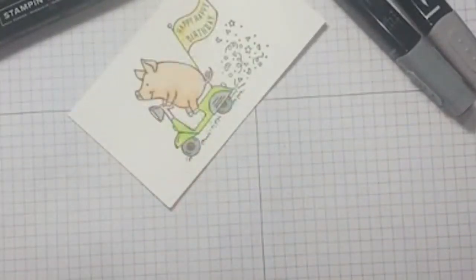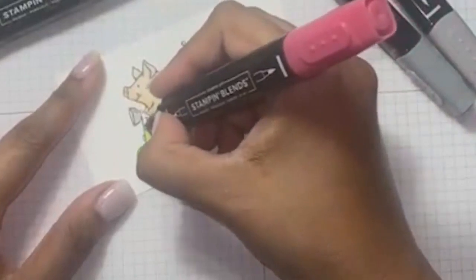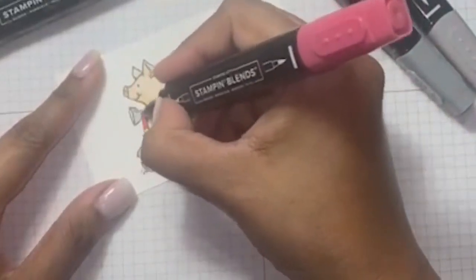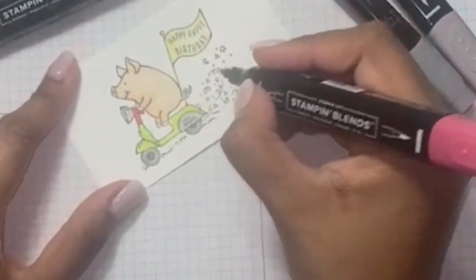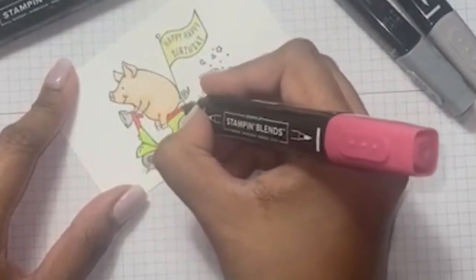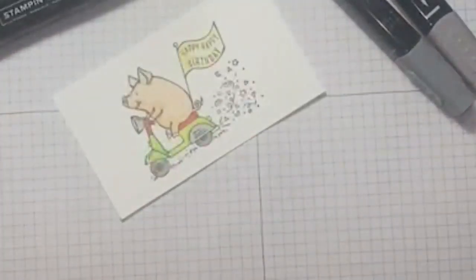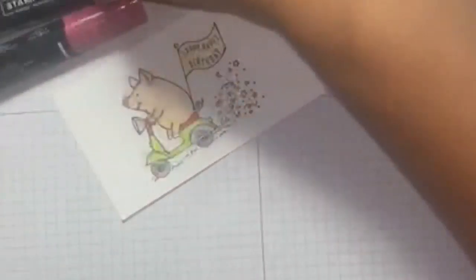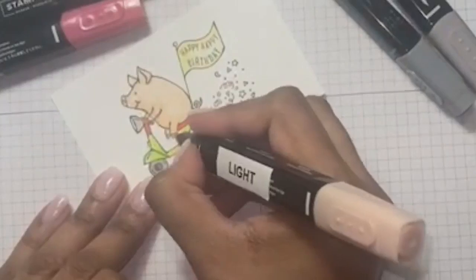What else have I got? We've got some red. I'll just use my imagination. And the seat. So this is Real Red. I've just gone with the light. You can add shading if you want. I didn't. I just kept it pretty simple. I'm going back with the light here. I've missed his little hoofs.